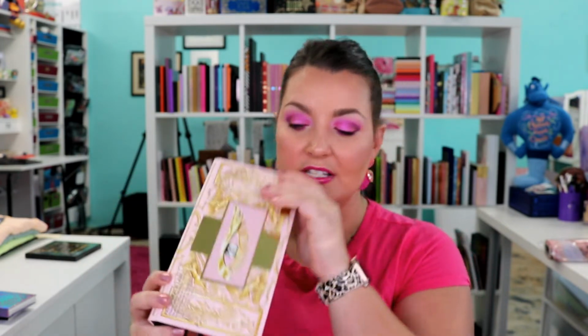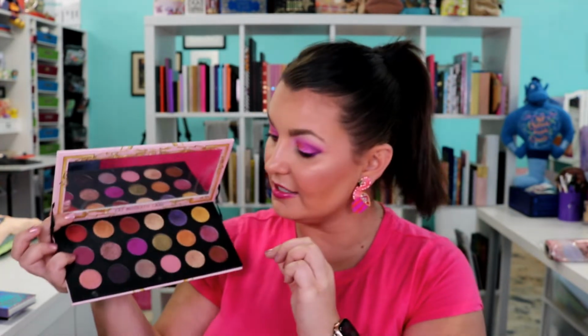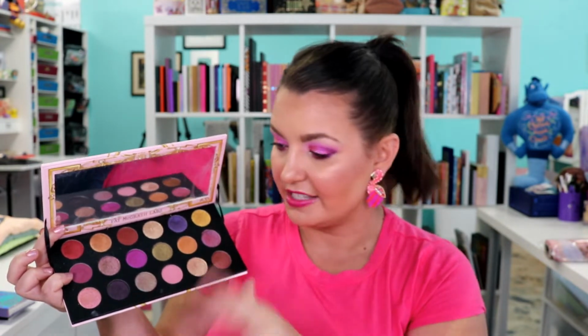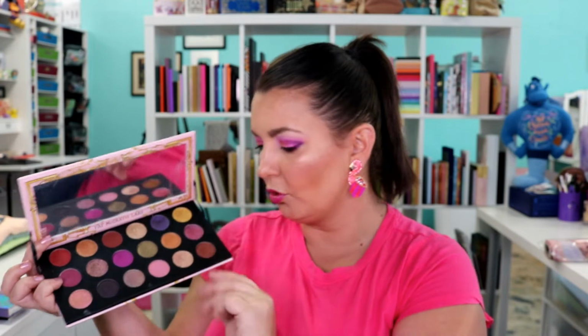Next up, you know I love Mama Pat. We couldn't have a ranking without including a Pat McGrath palette. And this is the Celestial Divinity palette. So this is what she released at Christmas time, and I think it retailed for $78, which for Mama Pat is not expensive. And it has 18 shades. Now, it doesn't have any of her super special shades, but it is still gorgeous.